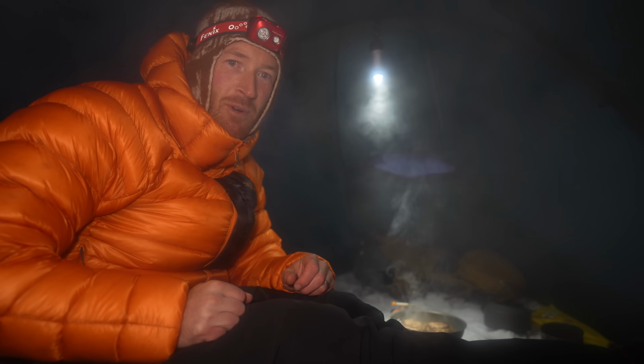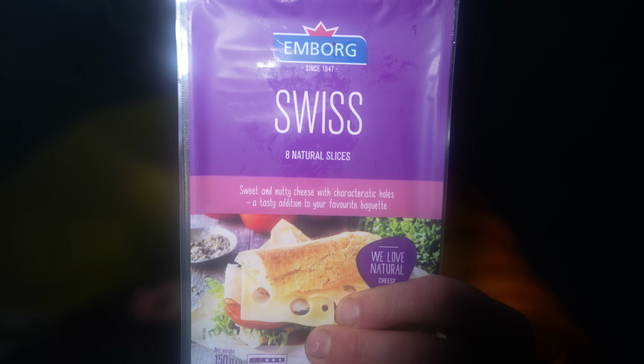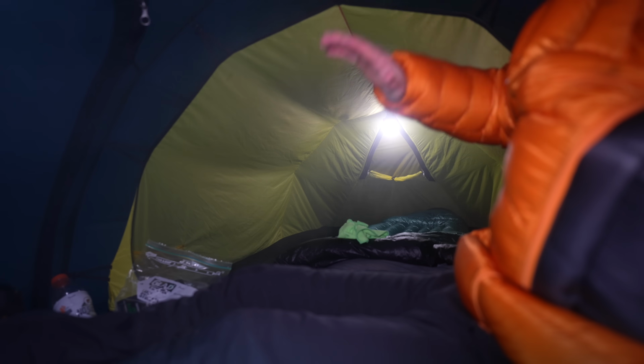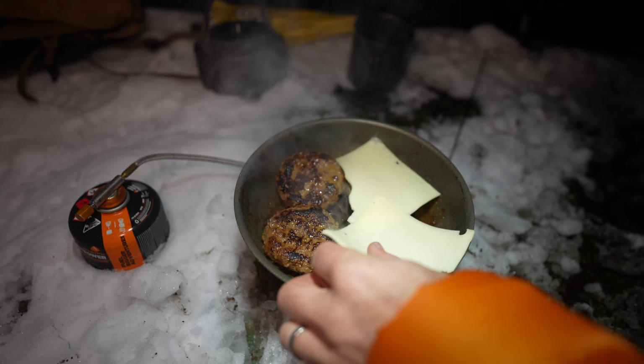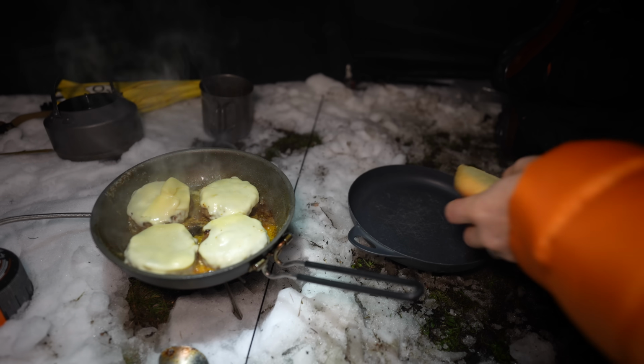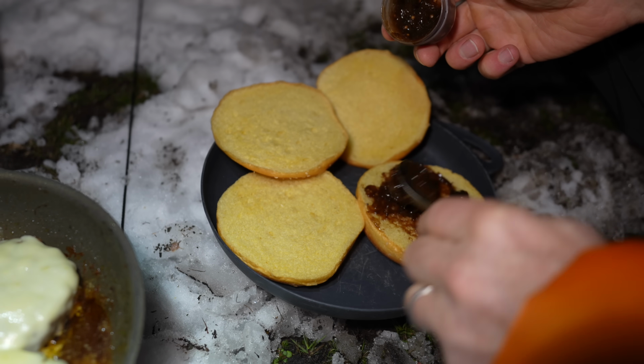Shivers, it's getting so steamy. I'm gonna wipe the lens. All of these burger fumes mixed with the cold air. I think my vent's got snow all over it too. And because it's a special occasion, we've got my favourite cheese, the Swiss cheese. All the fumes should be running through the tent. Woo! And out the back vent. Onion jam.